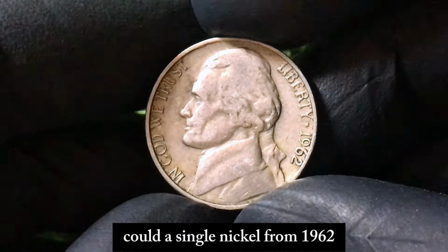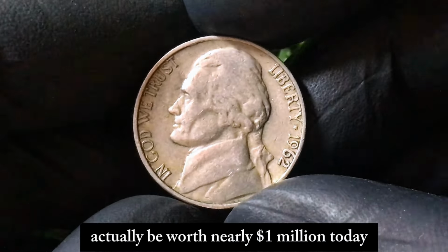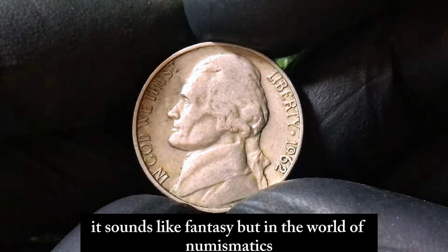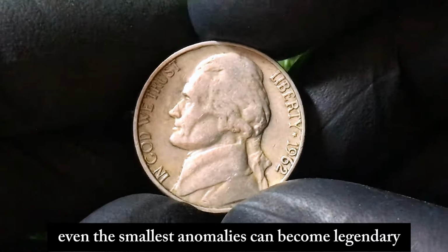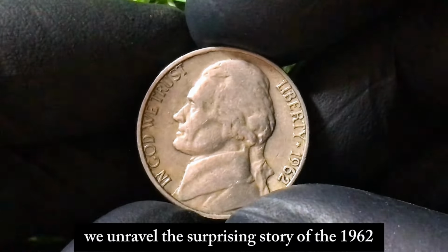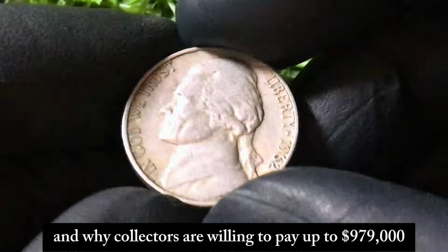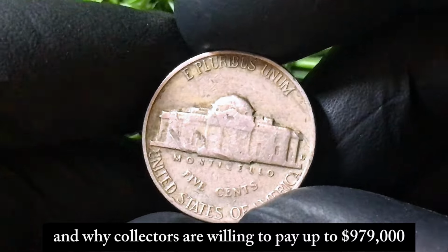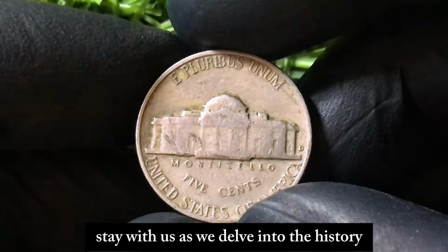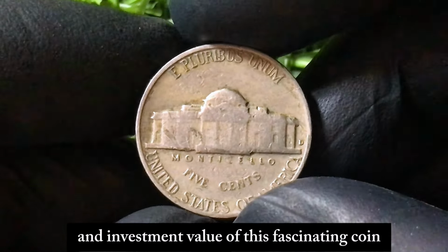Could a single nickel from 1962, one without a mint mark, actually be worth nearly $1 million today? It sounds like fantasy, but in the world of numismatics, even the smallest anomalies can become legendary. In today's video, we unravel the surprising story of the 1962 no-mint mark Monticello Jefferson nickel, and why collectors are willing to pay up to $979,000 for the rarest examples. Stay with us as we delve into the history, hidden rarities, and investment value of this fascinating coin.